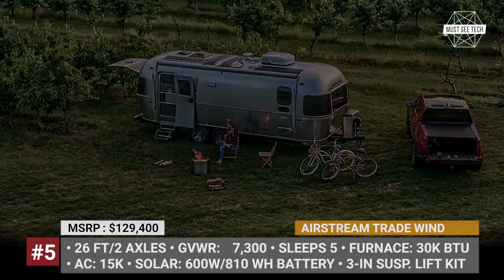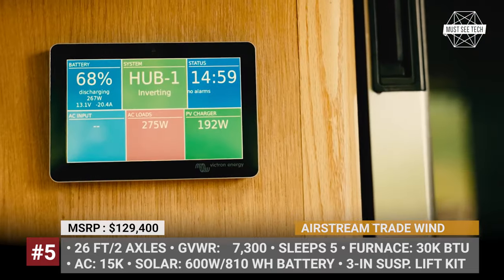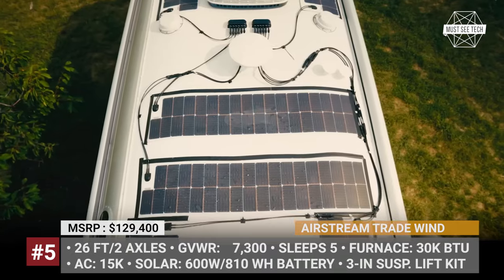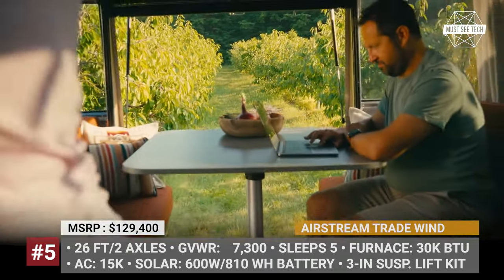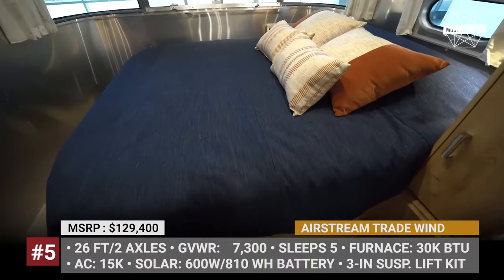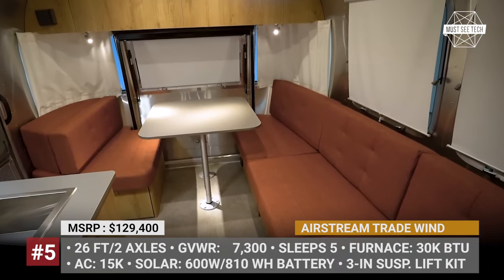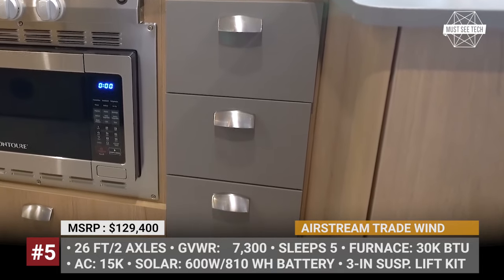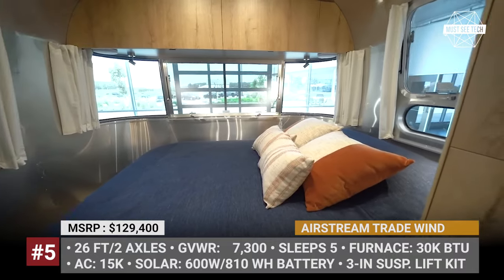This premium caravan energizes your adventures with an internally stored 810 ampere-hour heated lithium battery bank, a standard 3-kilowatt inverter, and 600-watt rooftop solar panels. It gets a 3-inch lift kit, rugged tires, front rock guards, and solar window shield for nominal off-road readiness. The 26-foot Airstream Tradewind is offered in a single floor plan that accommodates up to 5 sleepers on a queen bed and convertible beds in the lounge area.